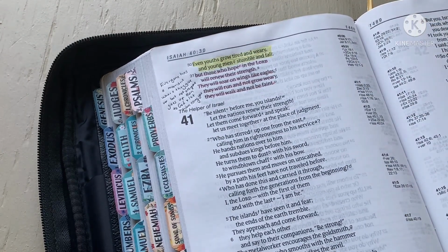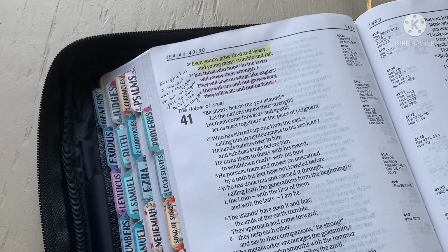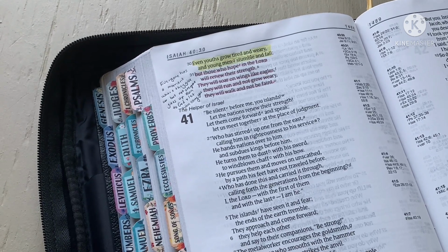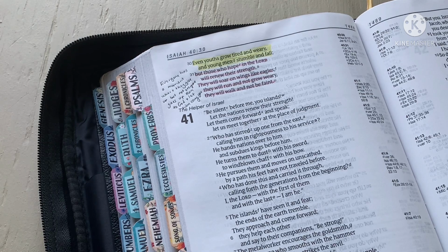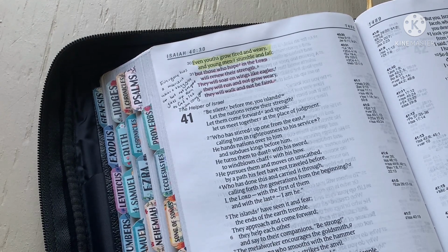So obviously when we grow weary, we grow faint, we run to God. Let Him carry us. You know, sometimes it does get hard. Sometimes our loads do get heavy, but no problem is too big for Him. No amount of burden is too heavy. We have to remember that.